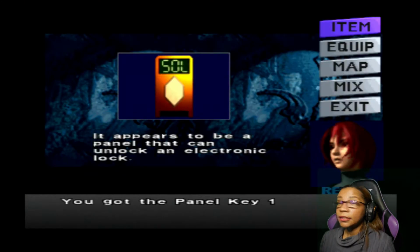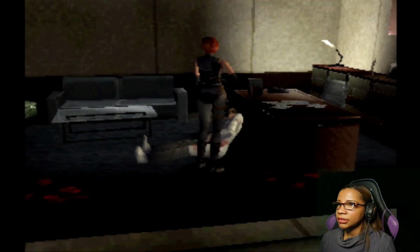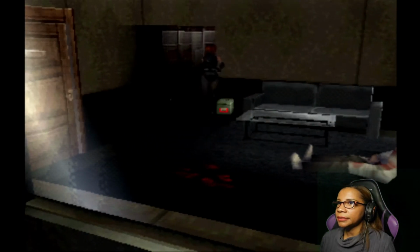Okay, and he died. There's the first panel key. So we have what we need. And what's handy is that the thing he gave me, even though he didn't know what this was for, it's actually right behind him. So we have the 2 panel keys. Does he have anything else? She's got nothing else to say about the scientist who just died. All right.